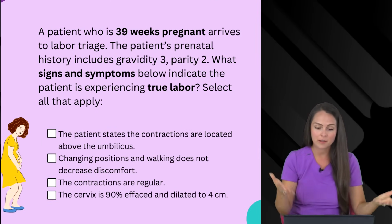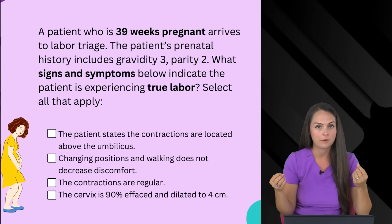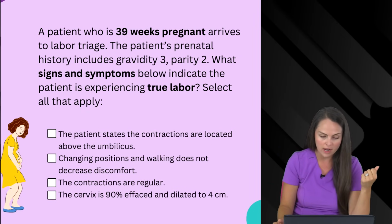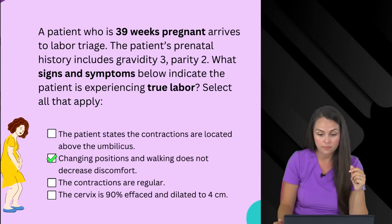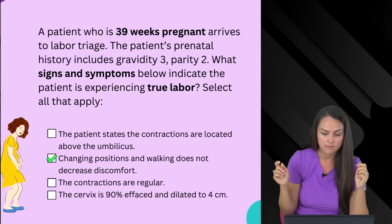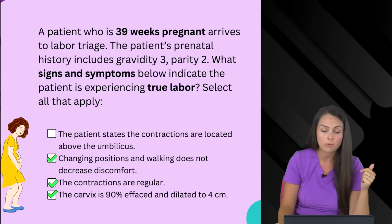So now we're just going to take that information from the mnemonic, particularly the true labor mnemonic, which was true. And we're just going to eliminate what we don't need. Okay, first up, the patient states the contractions are located above the umbilicus. That is with false labor, so we can delete that off. Changing positions and walking does not decrease discomfort. That's with true because the U part of our mnemonic was unable to relieve contraction pain with activity. Person's trying to do other activities to make the pain go away and it's not helping, so check that one. The contractions are regular. Yep, that was the T part. Check that. And then the cervix is 90% effaced and dilated to 4 centimeters. So that was the E part, exam changes present. So we're going to go ahead and check that.